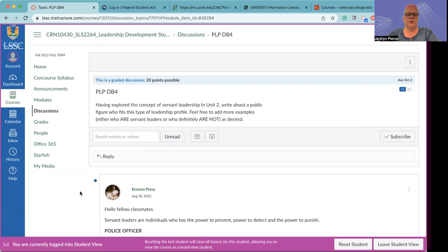So let's take a look at what we're doing in this particular discussion board. This is a little bit of a throwback, but there were others that I wanted earlier in the semester. But this is on servant leadership. Having explored that concept back in Unit 2, write about a public figure who fits this type of leadership profile. You can certainly have more than one example, and you can also include an example of someone who definitely is not a servant leader. But make sure you have one that is a servant leader, okay? And it really should be an actual person. So that is your assignment for this week. I hope you enjoy it.